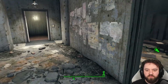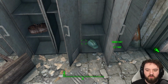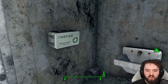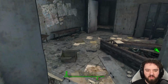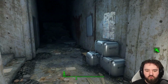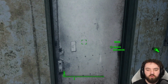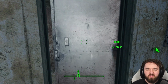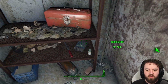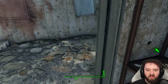Okay, moving into the facility. We've got a little locker room here that normally has quite a lot of outfits. Hard hats, medical equipment. Take all you can before looting the first aid in the bathroom before moving on. Then we have a choice. We could go up to the roof. There's a little advanced lock door here for a storage room. Unlocking it will give us access to various amounts of equipment. Wonder glue, a wee toolbox, and an aluminium canister.